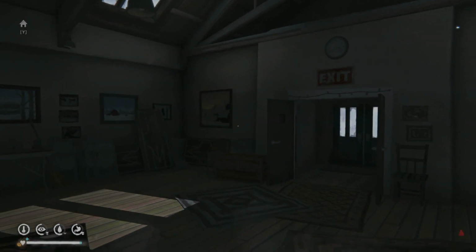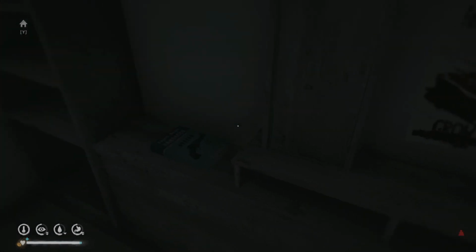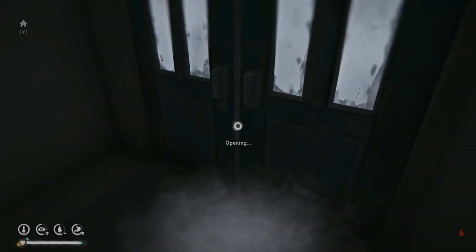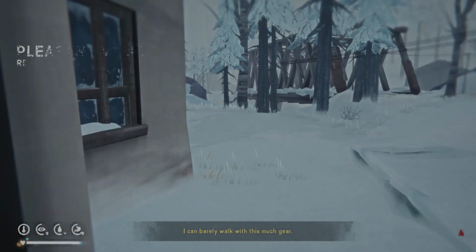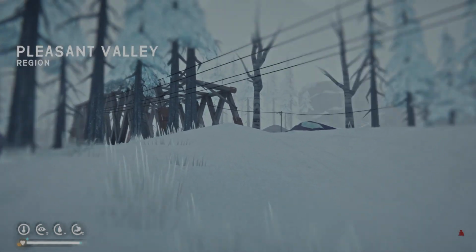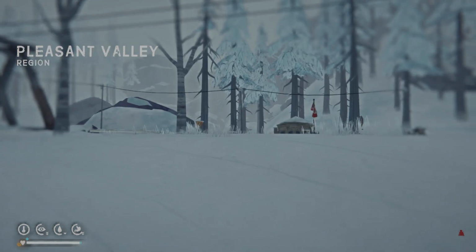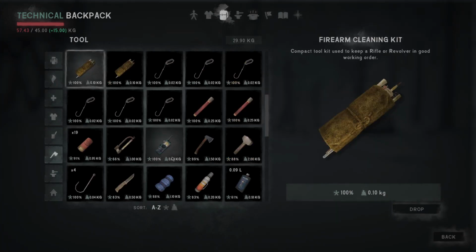There we go. Oh my gosh, someone's setting off fireworks outside? Come on, the 4th of July and Canada Day are past, and what the heck are you folks celebrating 4th of July for anyway? The way the U.S. has been behaving towards Canada lately, I can barely walk with this much gear. Nothing to celebrate. They've been pretty big jerks, honestly. It sucks to say that.